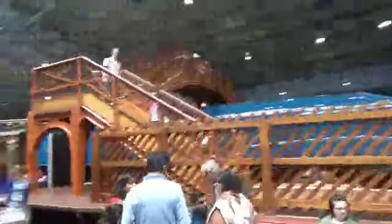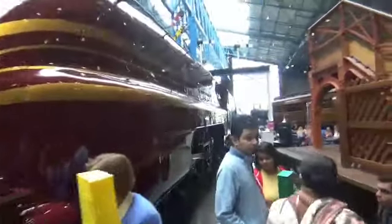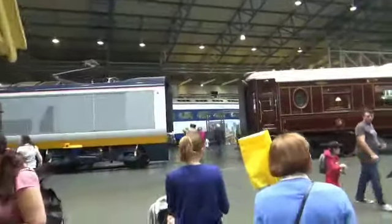I'll have a quick look at the other side. Everyone's taking pictures, I've got to say, really, really busy today. There it is. So there's LMS streamlining, there's LNER's version of streamlining. We'll just sit back, he's got his own carriages all painted up in the maroon. We've got some locos over there, but I think we're going to go underneath now to the other shed and have a quick look under there.